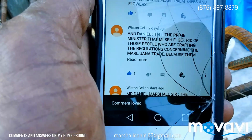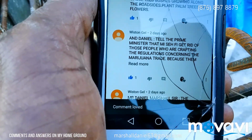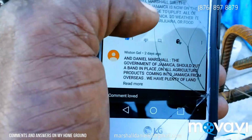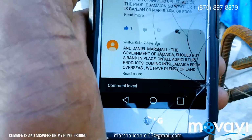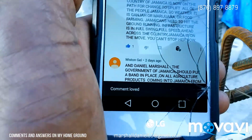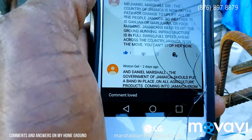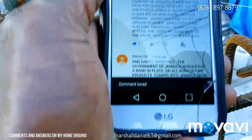All right, so Mr. Winston said, Daniel, them need to beautify along the sidewalks where them have all those wild bushes growing along the roadside. Plant trees and flowers. Yeah, Bubba, that's right. I'll read one more of your comments now, Mr. Winston. Daniel Marshall, sir, the country of Jamaica is now on the path for a change to uplift all of the people of Jamaica. So whether it is ganja or marijuana or food, farming, Jamaicans need to hit the ground running. Infrastructure is in full swing, full speed ahead across the country. Jamaica is on the move. You can't stop her now. Mr. Winston, a mouthful, believe me.